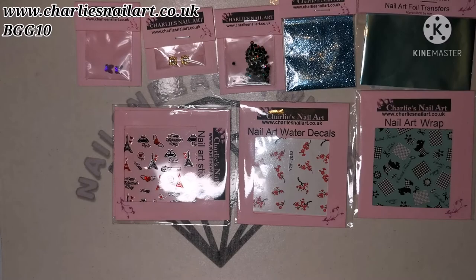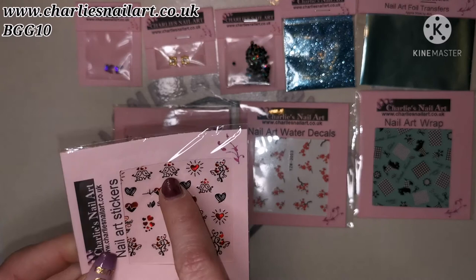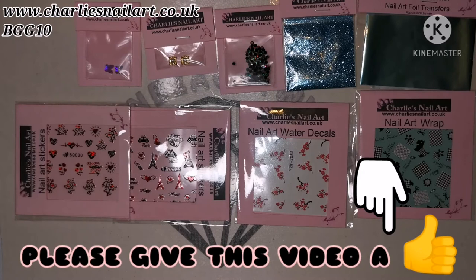Then the next stickers that I got were these. I love this design. I've seen a few different sets with this on now. I just think they're so cool. Really cool. And then I look at the little birds. They're cool. Oh, I love that. These hearts are really sweet as well. They're like sketched. Yeah, I like them. Like them a lot. So that's it for the stickers and decals.